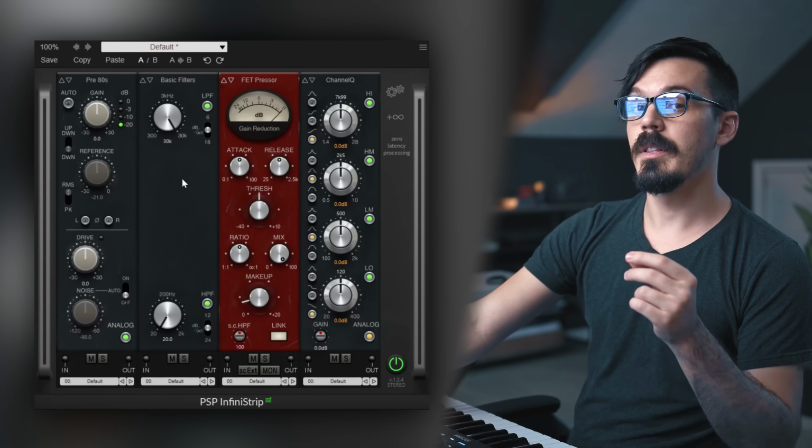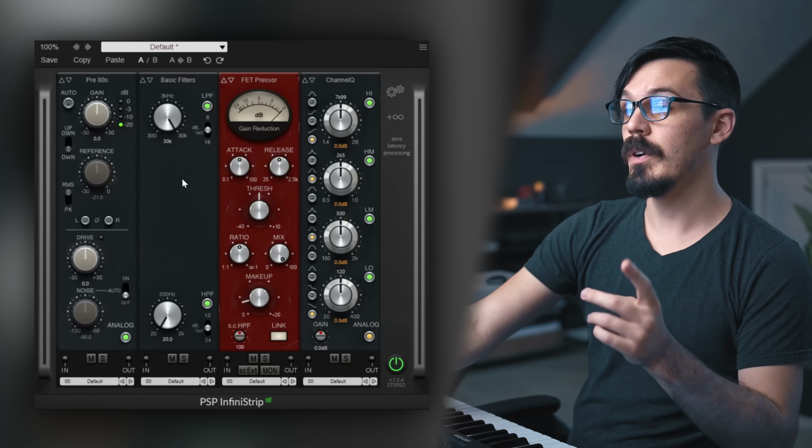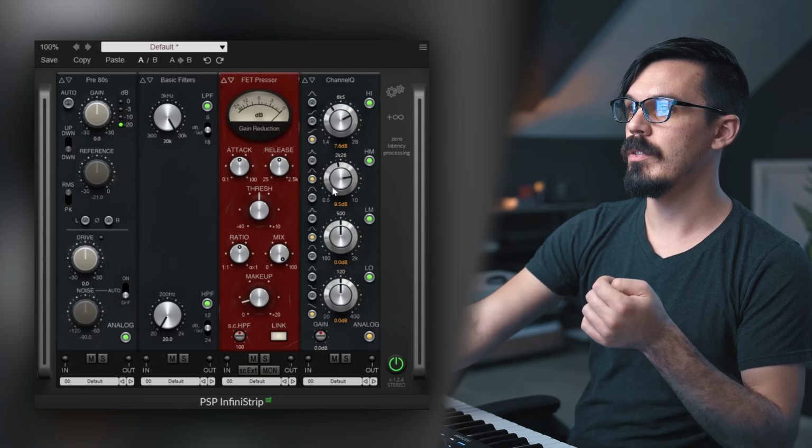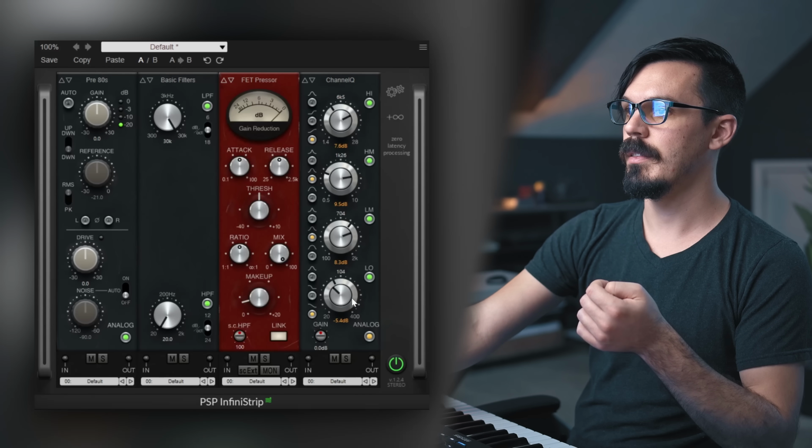There are two features of this plugin, though, that really stand out to me, and the first one is automatic parameter matching. So let's say we're EQing a sound and we do something like this.